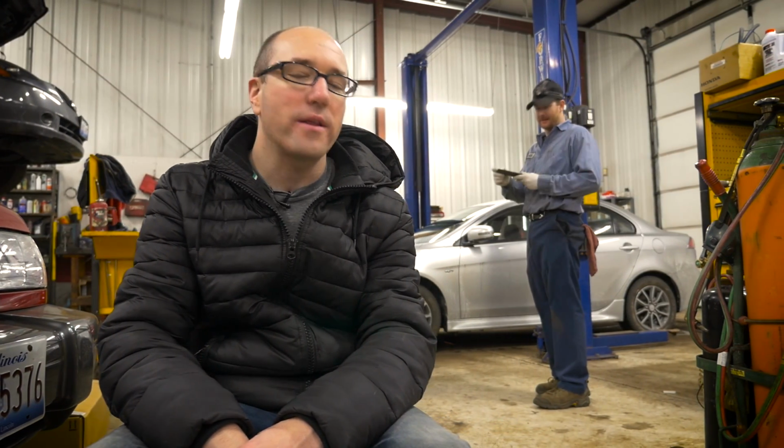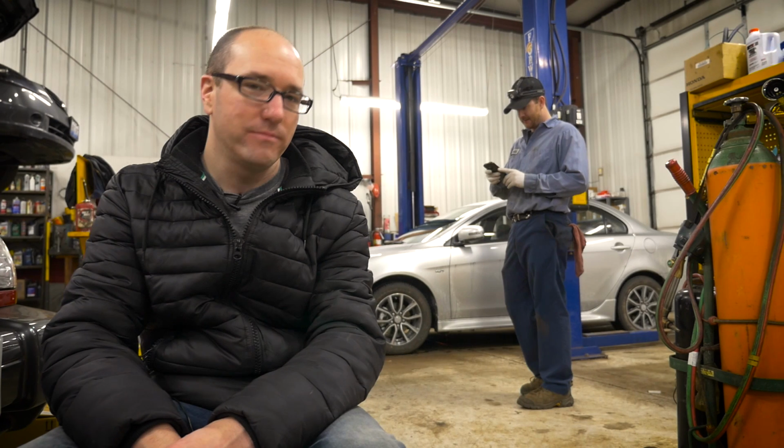Today we're going to discuss the 2016 Mitsubishi Lancer. This is the non-turbo version. It's just the standard run-of-the-mill all-wheel drive monster.